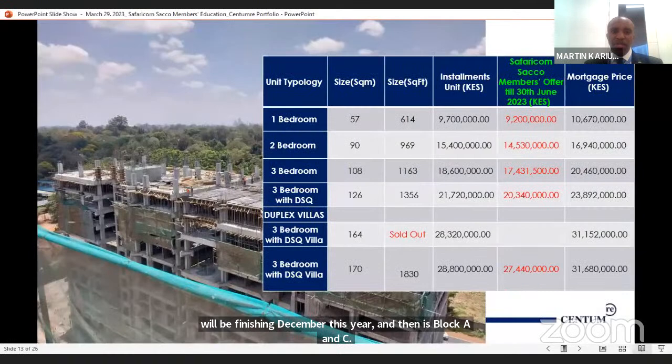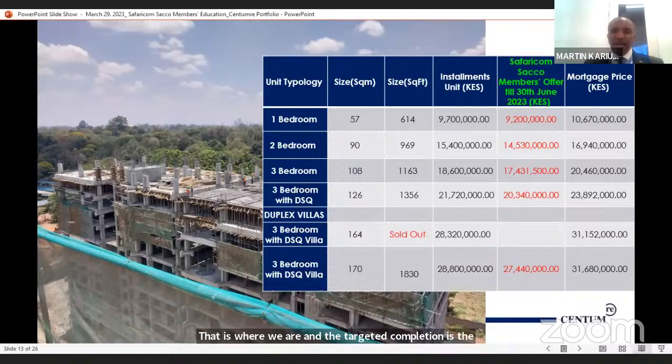This is a project under construction. You can actually see the image in the background. That is where we are, and the targeted completion is December this year and April next year for the second phase. Again, we have some good offers on this product. 1 bedroom, instead of going for 9.7, we are giving it to the SACCO members at 9.2, 2-bedroom from 15.4 to 15.3, and so forth.